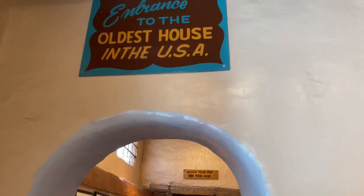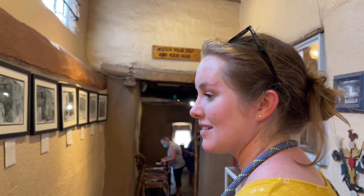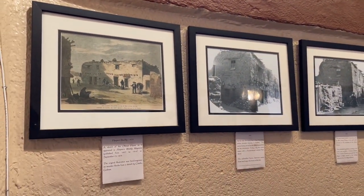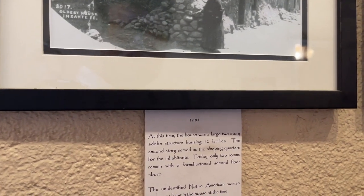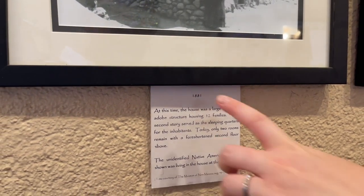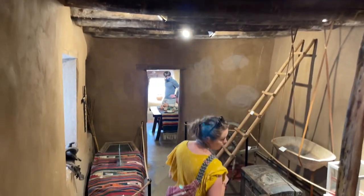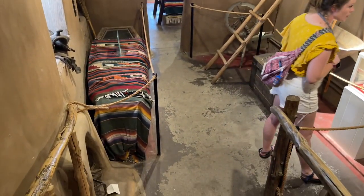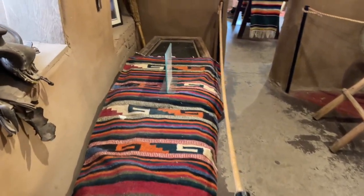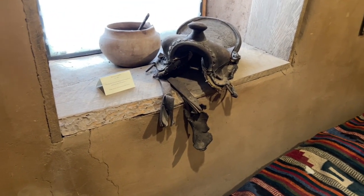Well, we're about to check into our Airbnb. Wow, so originally it housed 12 families in just a two-story layout. In 1881, it was modified, true. We are inside of the house, y'all, and it's feeling pretty homey.